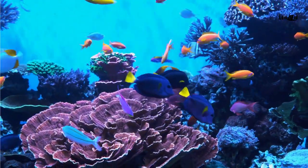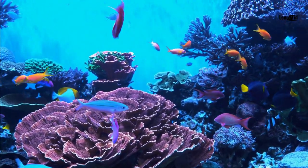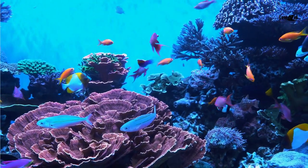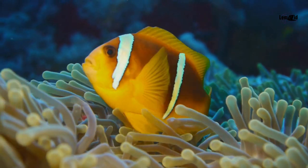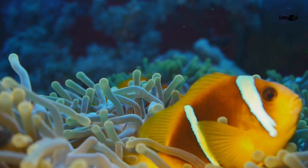Some popular fish species for kids include goldfish, guppies, and betta fish. However, it's important to note that some species may require more care and attention than others, so it's important to do research before selecting a fish.